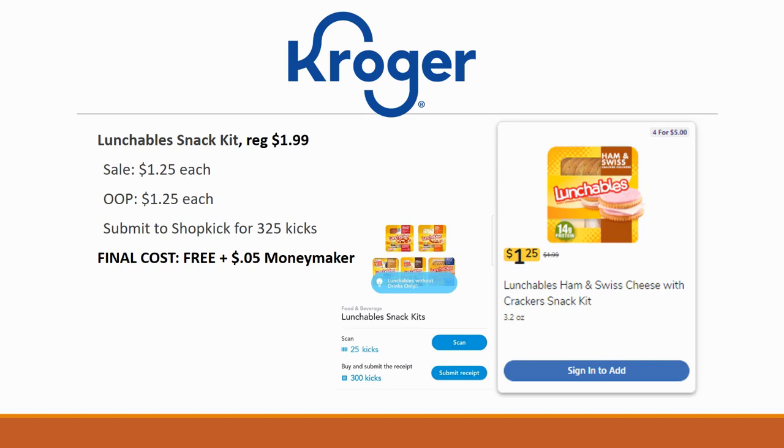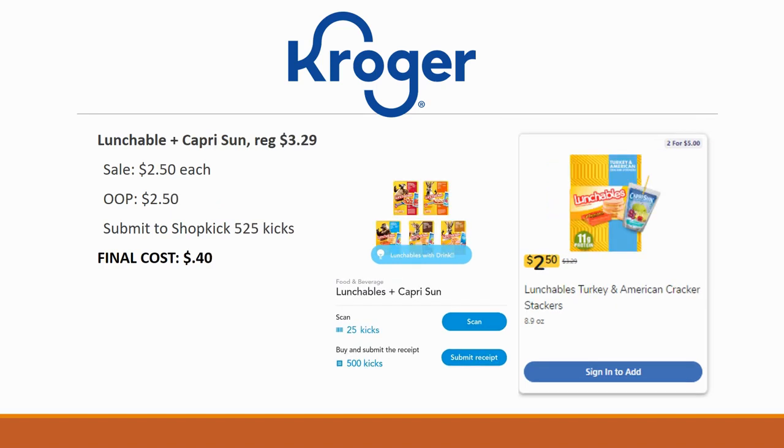Now, let me show you 2 other Lunchable deals, and then I'm going to show you how to put them all together for a really awesome deal. So the Lunchable with the Capri Sun is regularly priced $3.29. It is on sale this week for $2.50. Pay that out of pocket, but then you can submit to Shopkick for 525 kicks, 500 kicks for submitting the receipt, and 25 scan kicks. That's going to leave you at just paying 40 cents. So you're going to get $2.10 back, which is an amazing deal. 40 cents for one of these. Heck yeah, this is a great deal.